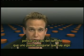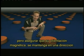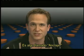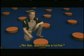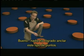It would be a pretty good trick, because it's about as small as you can make things and still be pretty sure that there is anything there at all. But as good as this trick is, the real trick isn't just to make these dots, it's to make the magnetic orientation in the dots point in one direction and stay that way. It's something called pinning. That's right, like pinning an opponent in wrestling. Didn't he say he wasn't going to wrestle? Regardless, no one has been able to pin individual dots like these.